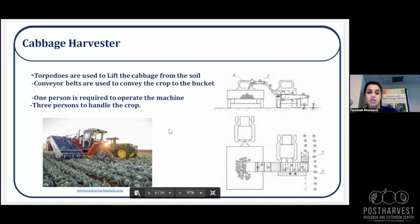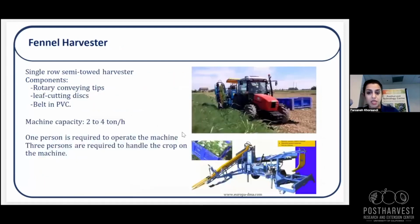And for this one, they use this vehicle. There is one person operating the machine and three to handle the crops in the back of the vehicle. And we have a fennel harvester, with pretty much the same mechanism. Again, it has some conveyors and some blades for cutting the plant, and the machine capacity is about 2 to 4 tons per hour. And there is a person again for operating the machine and a person to handle the crop on the machine.